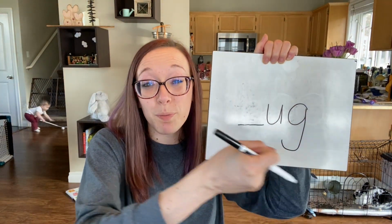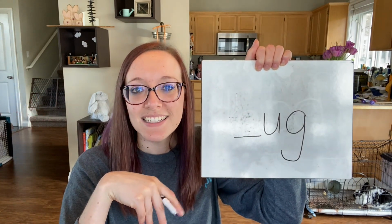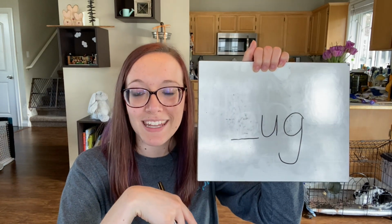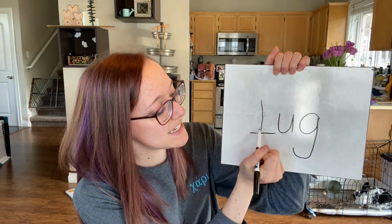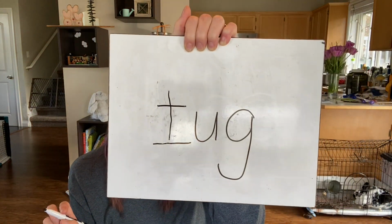Maybe something when we pull really hard, we tug. Good. Tug. What sound is missing from the beginning of our word? Right? And our letter T says t. Tug. So now you can write our word tug as well. So we came up with bug, mug, rug, tug. All of those words rhyme.